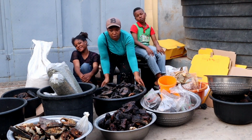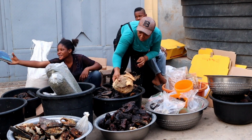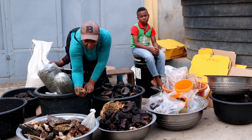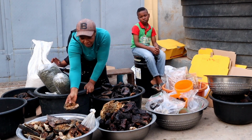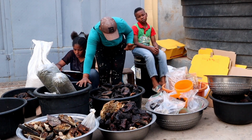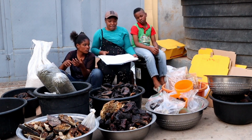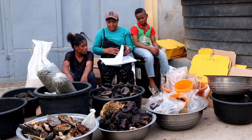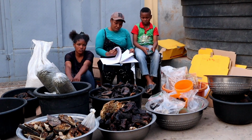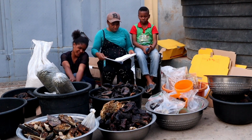So we're going to be weighing the customer's fish now. I'll be showing with this crayfish. Yeah, and I forgot to show you guys, this is barracuda fish. That is what you're seeing here, already dried for customer. So whatever you want, just tell me, I will process them for you. And I also have my book that I normally write whatever.